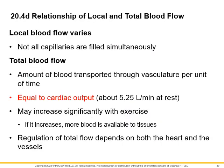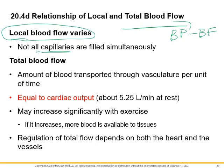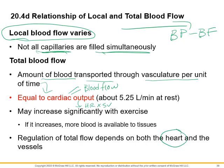So we're going to set up to talk about how we regulate blood pressure and blood flow. They want to make sure you realize that local blood flow varies, so not all your capillaries are filled all the time. The amount of blood transported through the vasculature per period of time is equal to cardiac output. So we're going to think of cardiac output as the same thing as blood flow. And remember, this is all linked, right? Cardiac output is heart rate times stroke volume, so that has to do with the heart. But we're going to add another layer to this. We're going to say blood flow also has something to do with blood pressure, right? So the pressure pushing inside your vasculature. So that has something to do with the vessels.